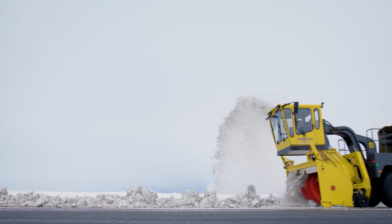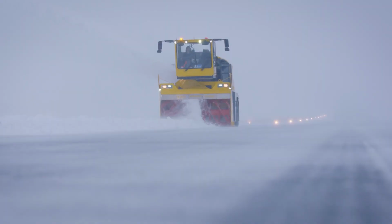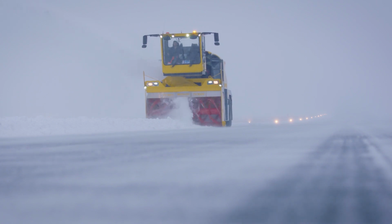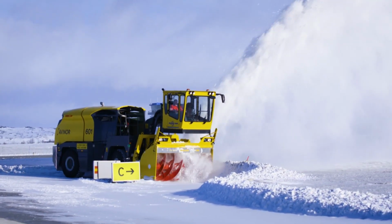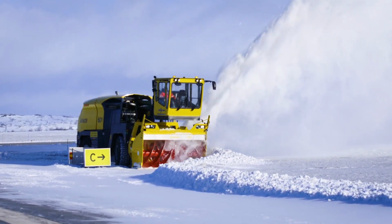Alright guys, buckle up because we're starting with a monster. Imagine you're at an airport and a blizzard just dumped a year's worth of snow on the runway. Flights are grounded, people are stranded, and it's pure chaos. Enter the Øveraasen TV 1000, the superhero of snow removal. This beast of a machine is basically a snow-eating monster truck.